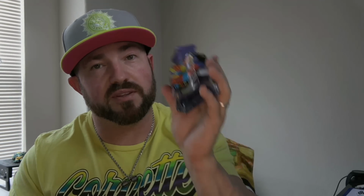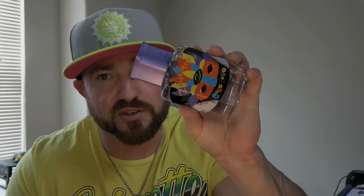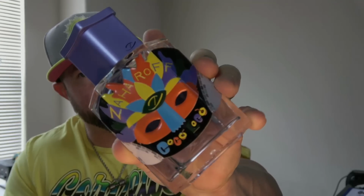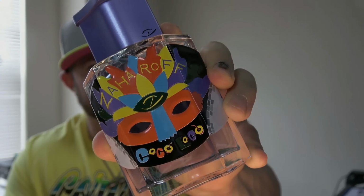Definitely lasts a long time, not overwhelmingly powerful in projection. Noticeable, but not overwhelming. I've never sprayed it heavy either, so I'm the moderate spray type in the 5 to 7 spray range. 7 sprays, I think it's plenty of this fragrance. If you have it, enjoy it. If you put your pre-order in for the back order for the second batch, coming soon from what I understand, it was definitely a joy to wear. I've been wearing it pretty much once a week during the day. Zaharoff Signature CoCoLoCo. Then we're at the shower.